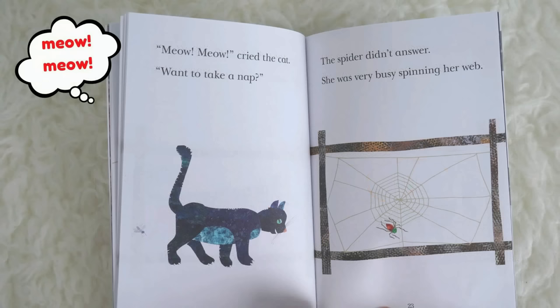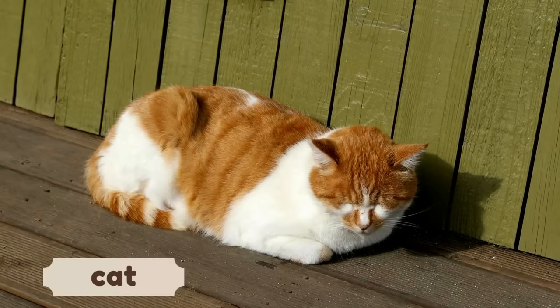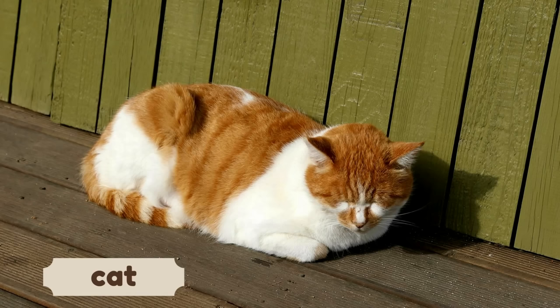The spider didn't answer. She was very busy spinning her web. Meow, meow, cried the cat. Want to take a nap? Cat. The cat is taking a nap. Cat.